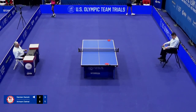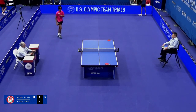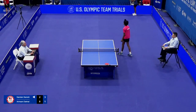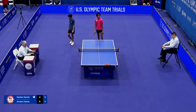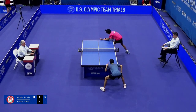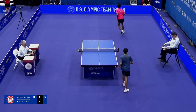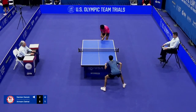Dalamal's corner took a timeout after that missed serve. We're already in the third game. He's down 2-0. You get one timeout per match in table tennis. And Dalamal's team said, hey, let's take it right now in this third game while we still can and see if we can put a few good points together. Wanted, just couldn't execute it, barely missed it off the end.